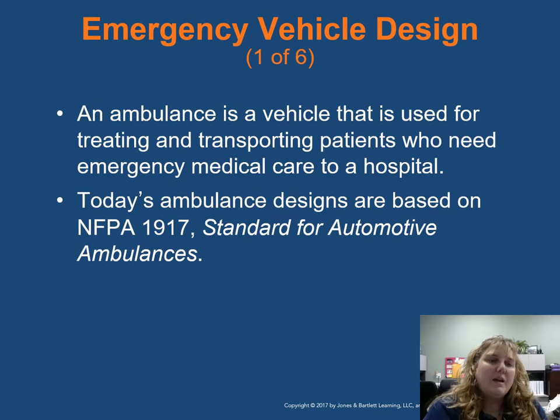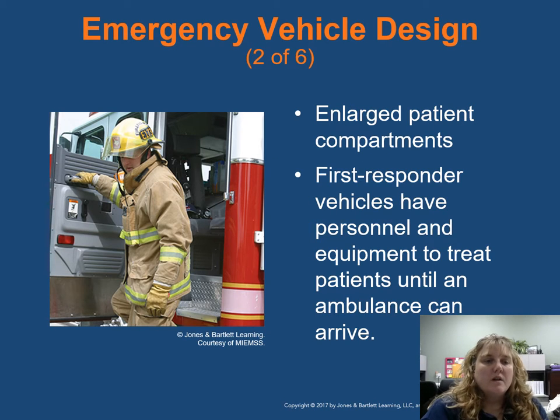So an ambulance is a vehicle that's used for treating and transporting patients who need emergency medical care to a hospital. And today's ambulance designs are based on the NFPA's 1917 standard for automotive ambulances. Typically the emergency vehicle is designed to have an enlarged patient compartment. First responder vehicles have personnel and equipment to treat patients until the ambulance arrives. So that's a big difference.